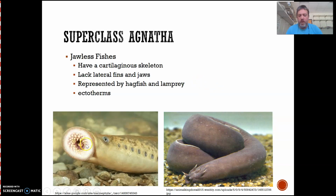They also do not have jaws, right? They have these discs full of denticles that they can use to grasp things and to pull in food. The only extant representatives we have of these guys now are the hagfish, which is these guys here, and the lamprey.